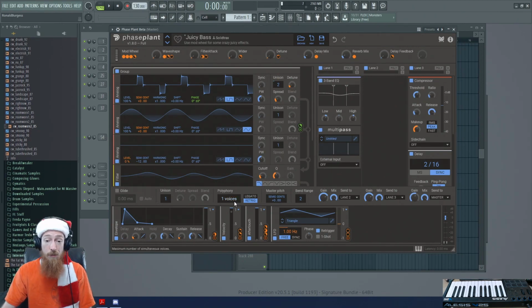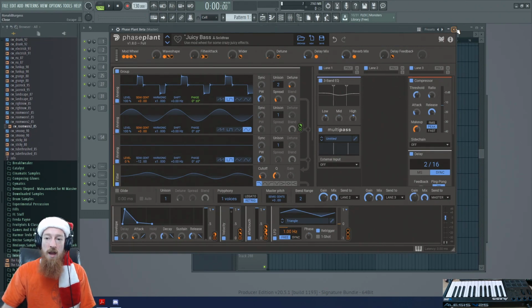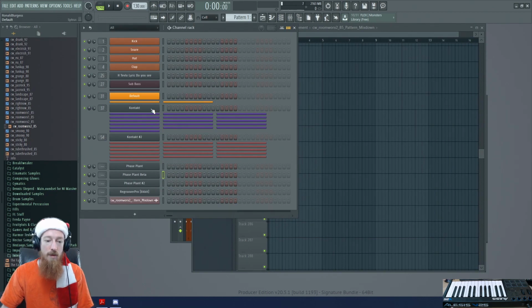We haven't even talked about per voice settings. The per voice settings are also very, very crazy. You can go check this out. Definitely one I'd have on my radar right now.